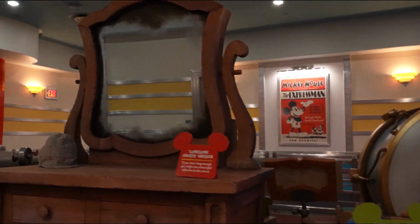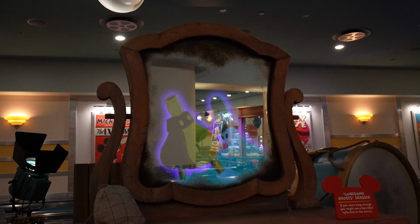So one of my favorite things to look for is a haunted dresser from Lonesome Ghost, 1937. Every now and then, you might catch a beautiful reflection in that mirror.